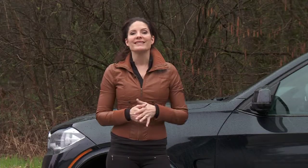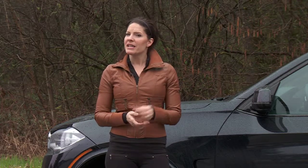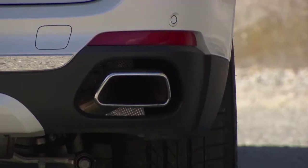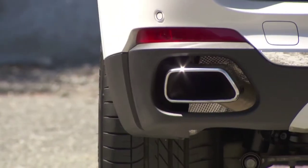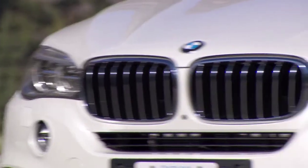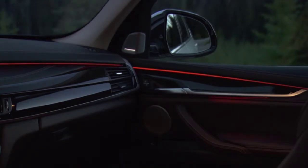Well, this new model is instantly recognizable, but what are some of the differences? Really, it comes down to some small changes that have made some really big improvements. There are more accent lines on this new X5. In fact, we had a chance to park it next to the smaller X3, and other than the front grille and headlights, they share a striking resemblance to each other.